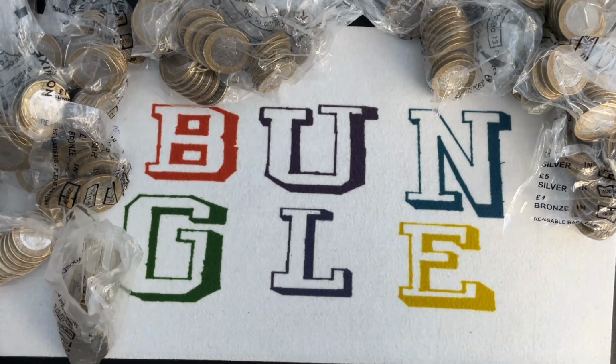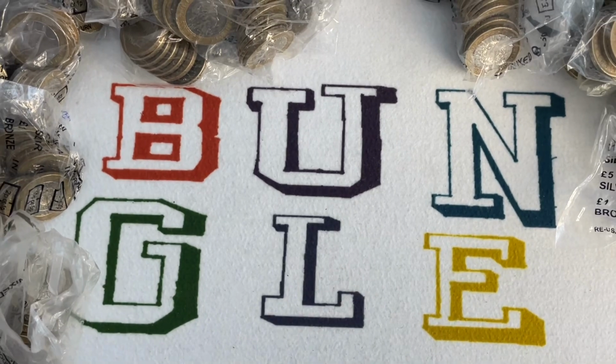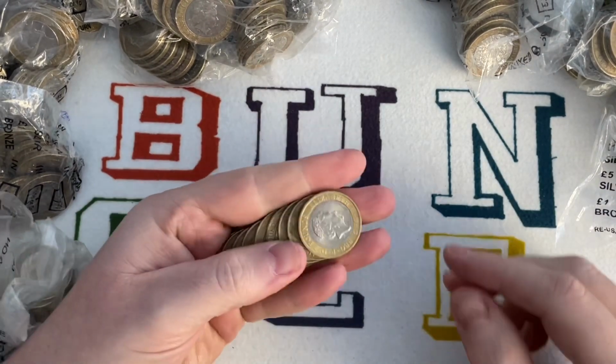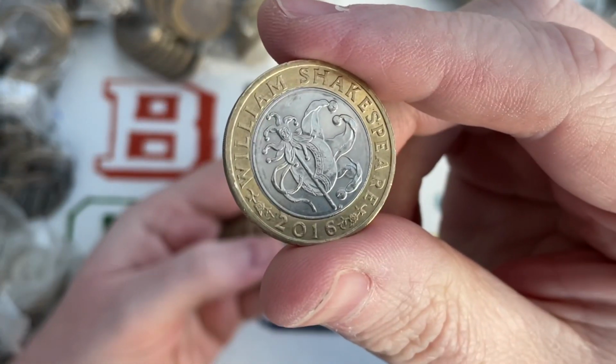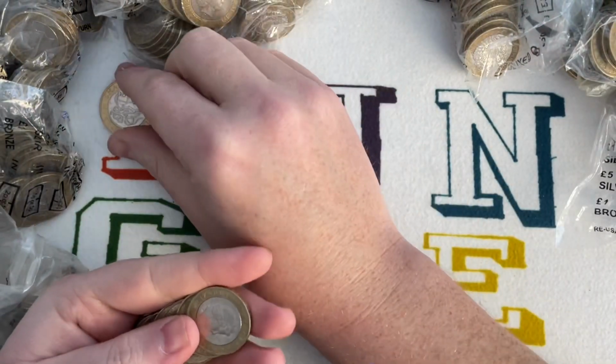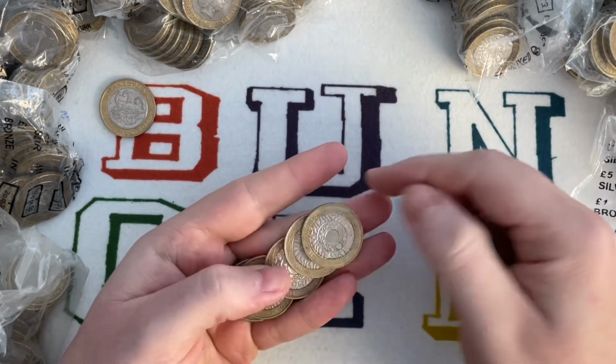Let me just move that over. I might even just zoom in a little bit, get the name in the shot there. That's what it's all about. That's what you're all here for. So yes, I'm really after a not intended for circulation. That is a circulated coin, plenty of them.